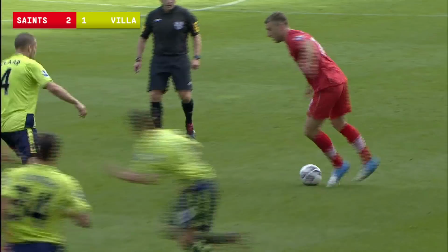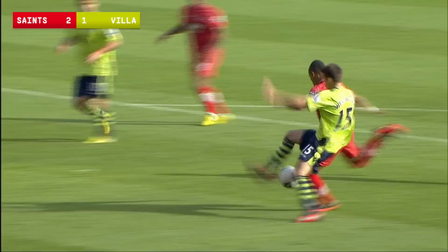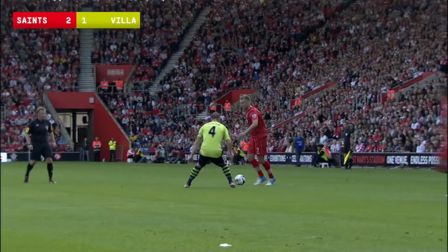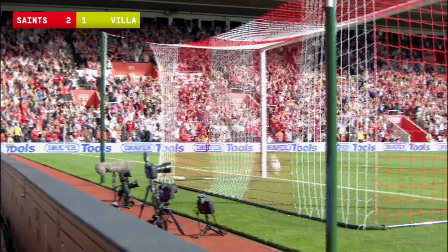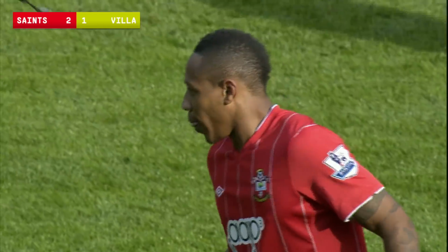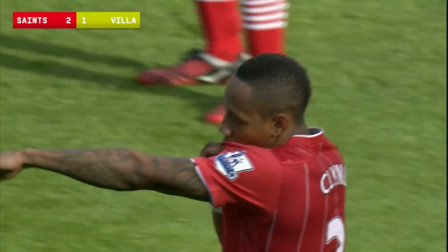Lovely pass, the first time ball. Lambert played it short into the feet of Ramirez, and it's Ramirez's pass. He's an absolute beauty. First time ball, Dave, there's that bit of magic you were talking about, that extra bit of skill. Ramirez's pass was on a plate for Clyne's run. Beautiful football. Terrific play, that.